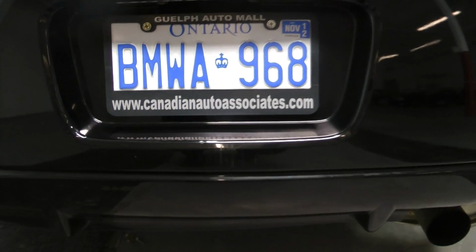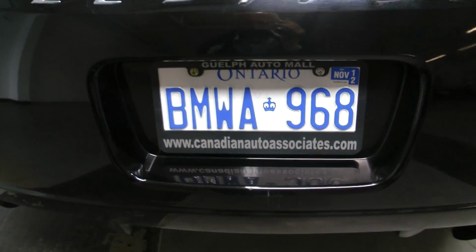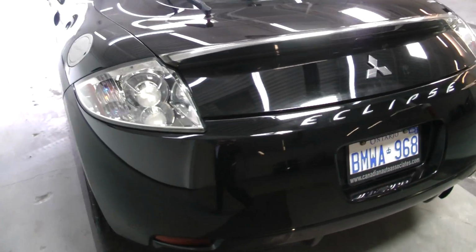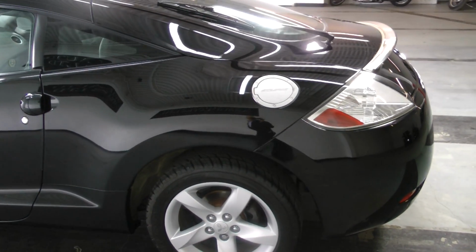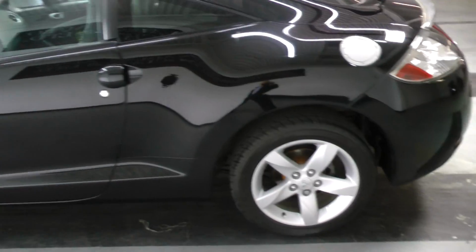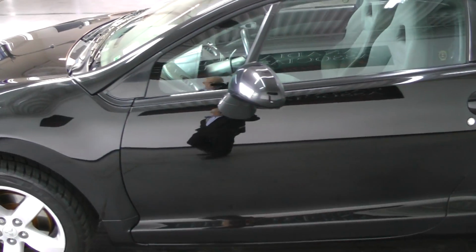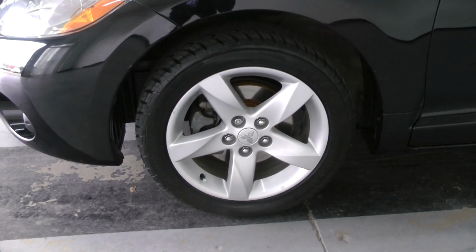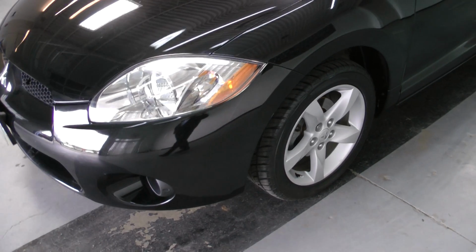At the back here, a little blemish on the bumper there, which could be touched up. We might be able to do that for you. All the rims, there's no curb rash. They're all nice. See? Those tires are brand new, by the way, too.